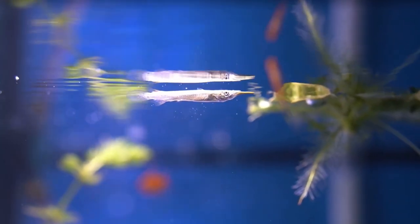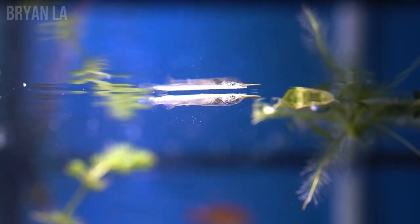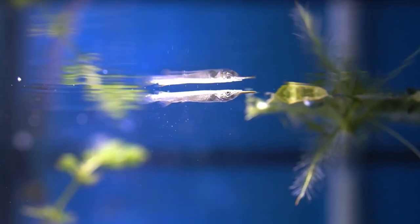And I'm sure for these guys, they would love if you put some floating plants in there that they can hide up in the roots, or even some lilies or something like that, just to give them a little bit of structure to hide in at the top of your aquarium. But yeah, if you are looking for a great little interesting nano fish, I would definitely recommend halfbeaks.